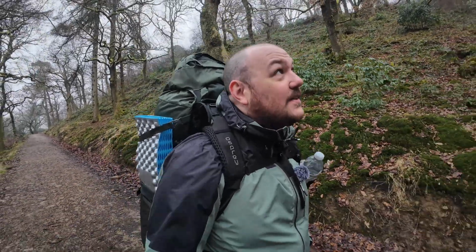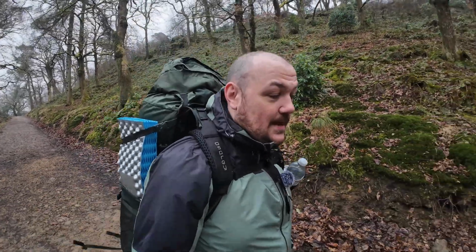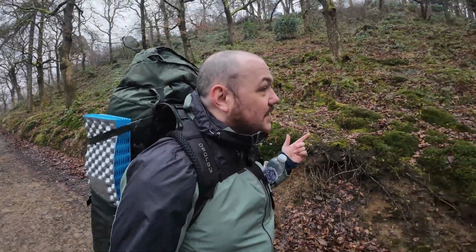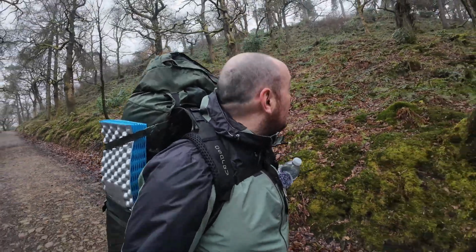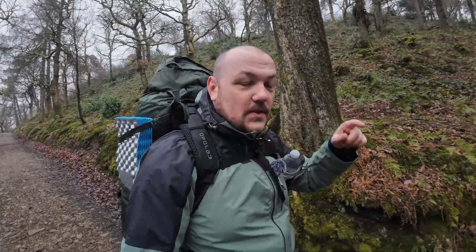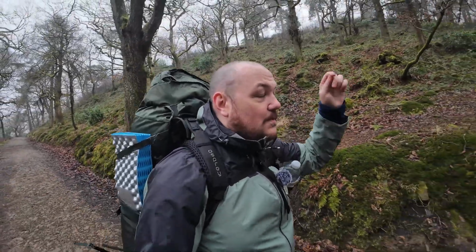Well, I say new tent, I've had it for a while now. But this time we're doing something slightly different. You can see we're in a bit of forested woodland. Well, we're going the other way up to where we tried to camp before. We're on the other side of it and we're going back up.